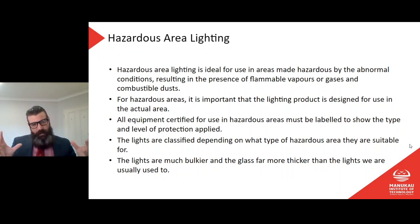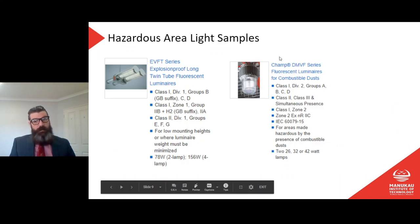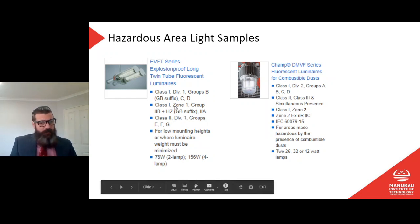We're going to have light fittings that are much bigger and bulkier. Glass is thicker. This is because they need to be protected from the atmosphere that they are in, but also to be protected from explosions, internal explosions, and that kind of thing. Here are a couple of examples of types of hazardous area lights, and you can see there that we've got a zone rating. This one can be in zone 1. This one here can be in zone 2.